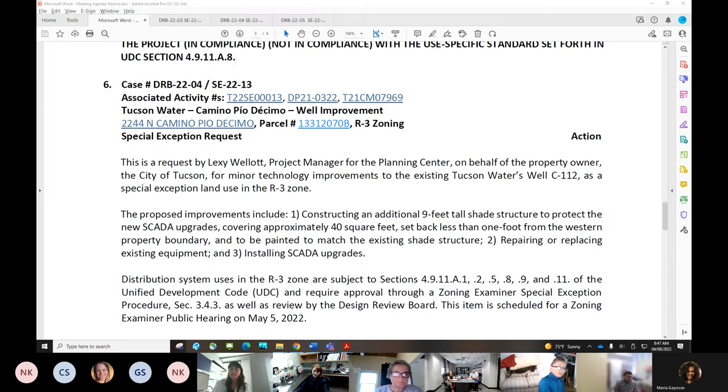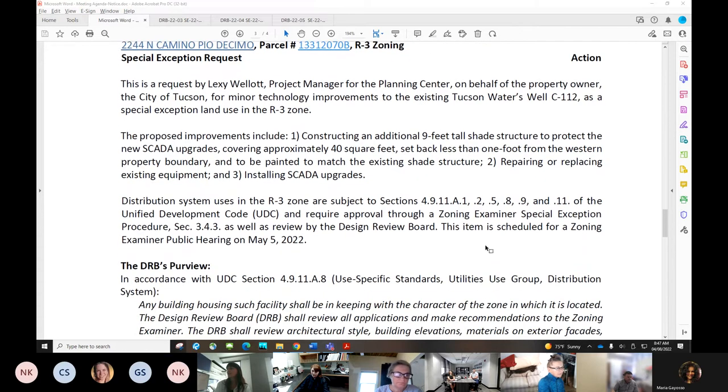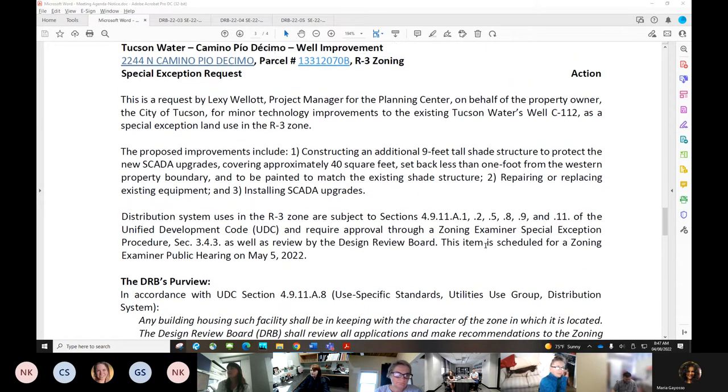Okay, again, Lena Perel, lead planner with Planning and Development Services. This is a request by Lexi Wallet, project manager for the Planning Center, on behalf of the property owner, the City of Tucson, for minor technology improvements to the existing Tucson water well, C112, as a special exception land use in the R3 zone.